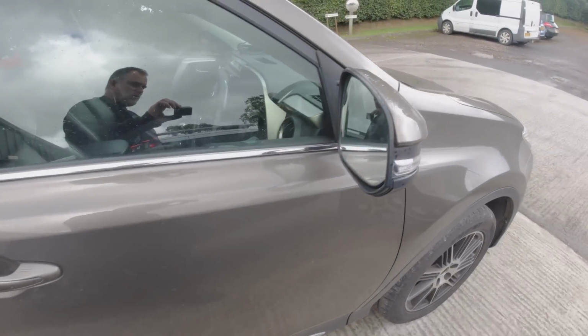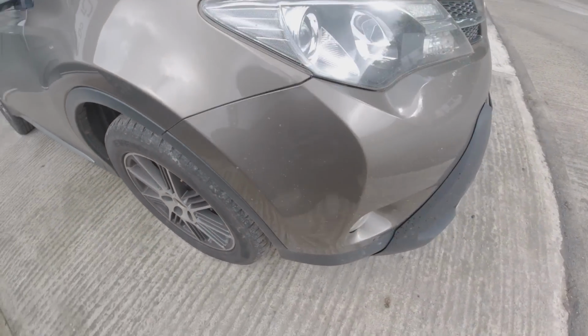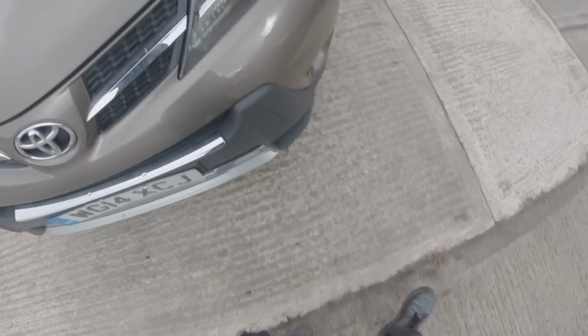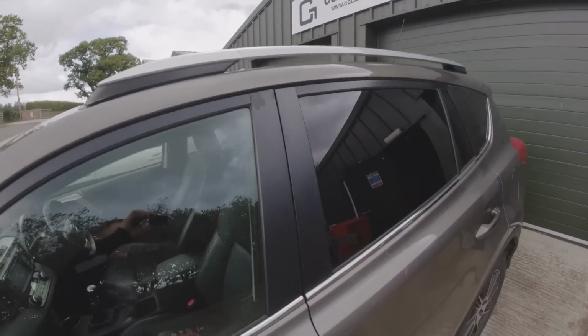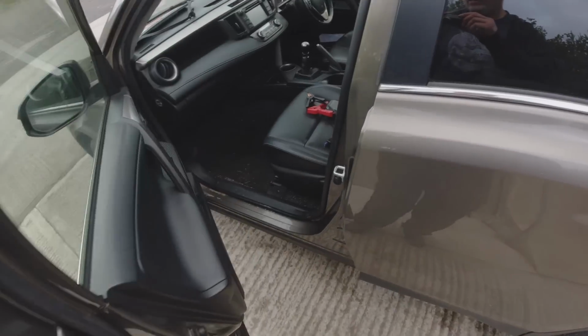All the door handles colour coded, wing mirrors colour coded. Got the lower fogs. Nice bit of chrome on the front. Got the silver finish roof rails on it, tinted rear glass. And then we get inside.